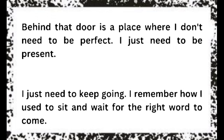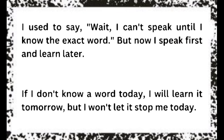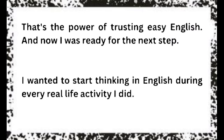I remember how I used to sit and wait for the right word to come. I used to say, "Wait, I can't speak until I know the exact word." But now I speak first and learn later. If I don't know a word today, I will learn it tomorrow, but I won't let it stop me today. That's the power of trusting easy English.